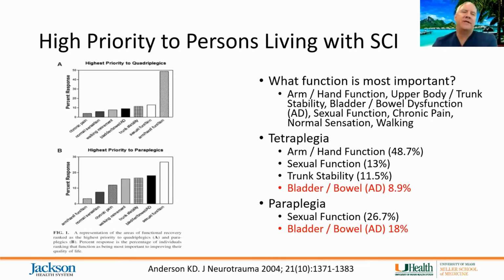People with spinal cord injury, when asked what is their highest priority, if we could change something for you, what function would be the most important? Kim Anderson, while she was here at the Miami Project, reported out in 2004 in a survey that included over 600 individuals, what is most important to you? Arm or hand function, upper body or trunk stability, bladder bowel dysfunction, sexual function, chronic pain, normal sensation, or walking. And individuals with tetraplegia, almost 50% said arm and hand function is going to be most important if I could get something back.